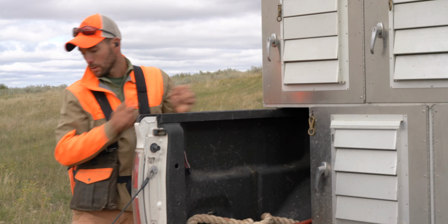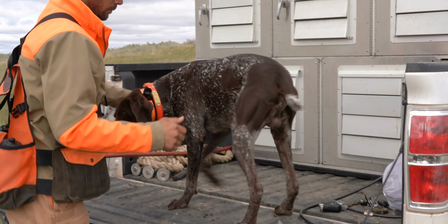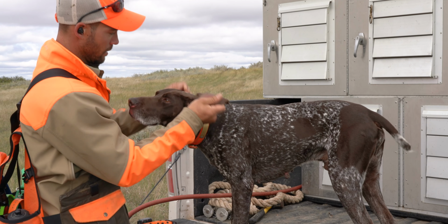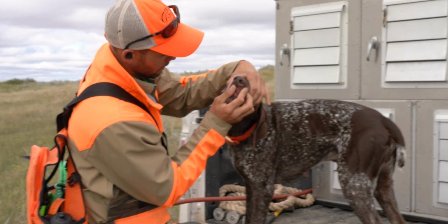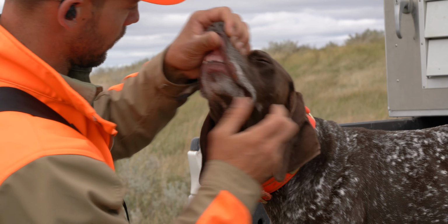Good job, Nick, sir. All right, Shooter, here, kennel. Good, we're gonna check him over just about the same way. We'll take his collar off and ears look good. Mouth looks good. See his face is fairly raw. That's pretty common running through grass and everything like this, working as hard as he did.